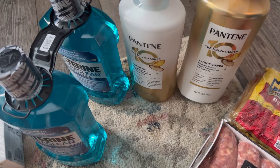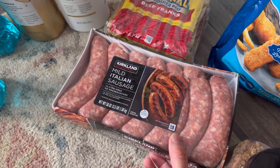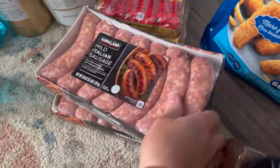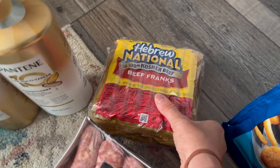One thing of shampoo and conditioner. Thankfully, these were on sale for $9.99 a piece, so $20 for both. And this mild Italian sausage. Yum, yum, yum, yum. I can't brag enough about this. It was $10 for each pack, but we will be using that for our double-baked spaghetti.